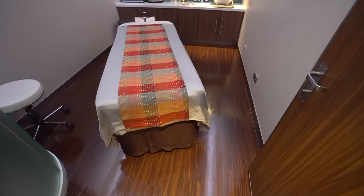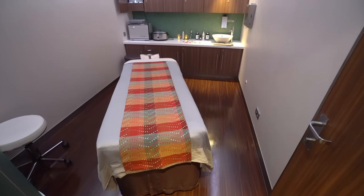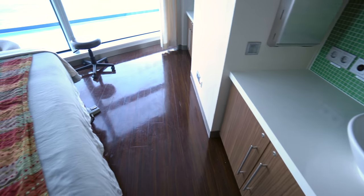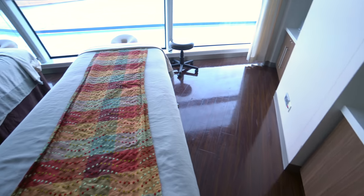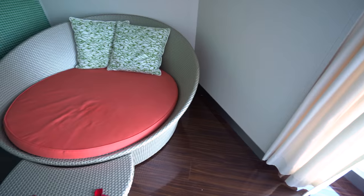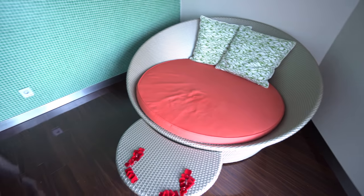And pampering treatment rooms are available for singles, as well as couples, with lots of room to go around.